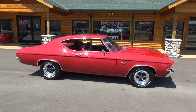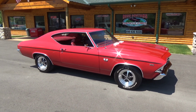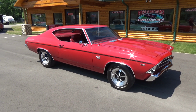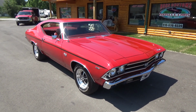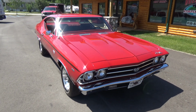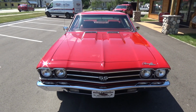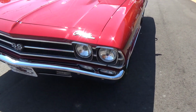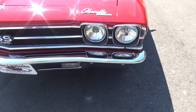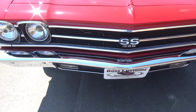Today we're checking out a super slick '69 Chevelle SS 396 done in its factory Garnet Red. It's had a complete frame-off restoration a couple of years back. Super nice car, guys. Very nice, straight down the sides. See all the grill, the bumpers, everything looked like new.